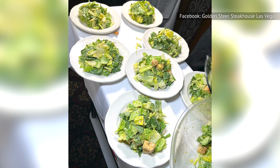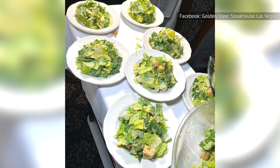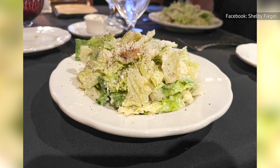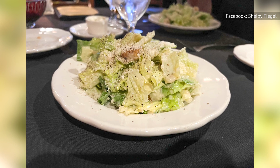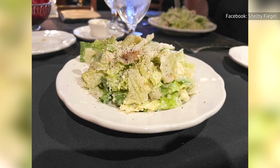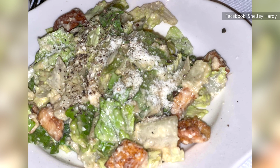Needless to say, this is the ultimate Caesar salad at a steakhouse. It has the theatrical tableside element, and you know that the salad will deliver in the flavor department if the dressing is mixed at the spot. As Caesar salad is one of the signature dishes at Golden Steer, you can be sure that they do not treat it merely as a simple side salad, and you can trust that it will always be exceptional.